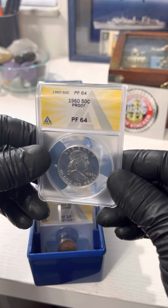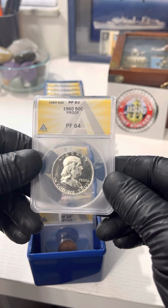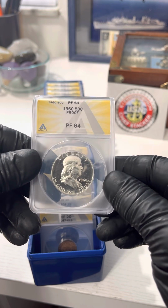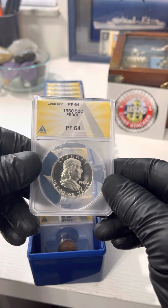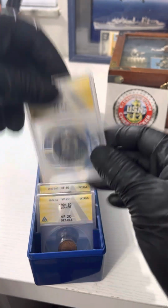Okay, here we got the 1960 proof. It came home as PF64. And I thought this would have a little cameo to it. You tell me that thing doesn't look like it's got a little cameo to it. But not enough. Oh, well.